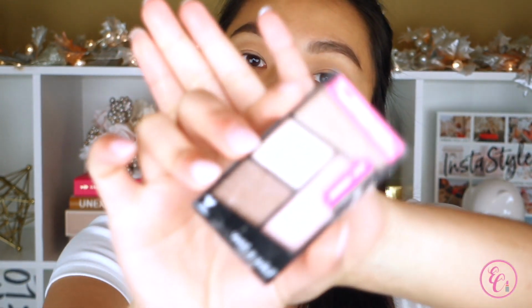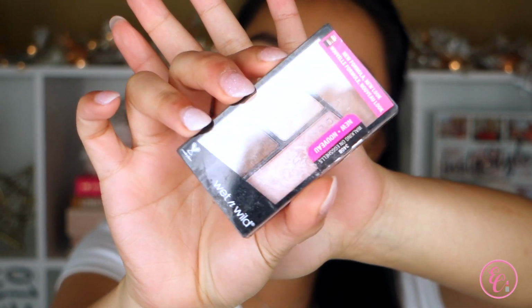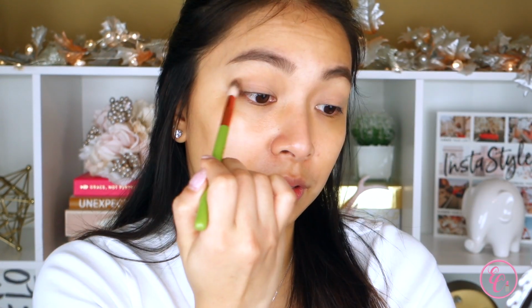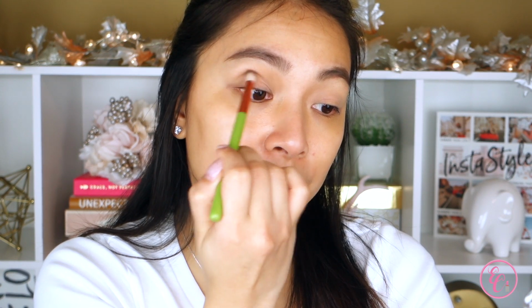So for eyeshadow, I just want to go for a simple look because this is an everyday makeup look. So what I'm going to use is this Wet n Wild Quad. It's the Walking on Eggshells Quad. And I'm just taking a fluffy blending brush. I'm going to use this transition shade up here and apply that on my crease area, starting from the outer corner and then bringing it in.